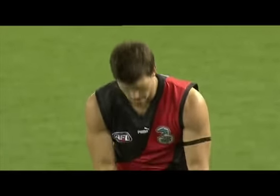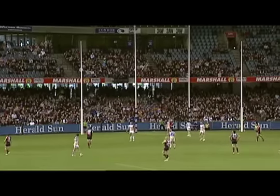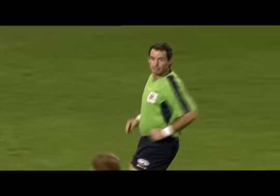Yep, the arm went round. It was certainly there. David Hill being a very important player. They lost the 2 games that he wasn't playing. Now there's a whistle before he kicked it. It's gone through anyway. It's a goal.